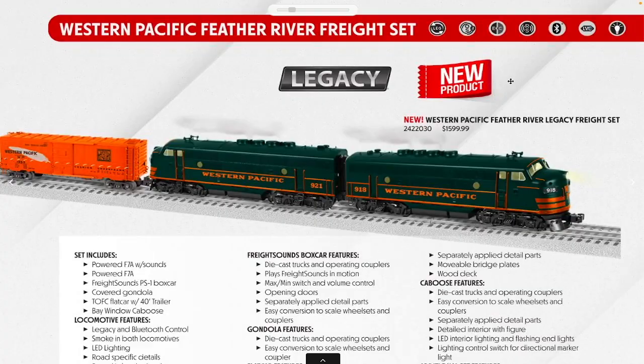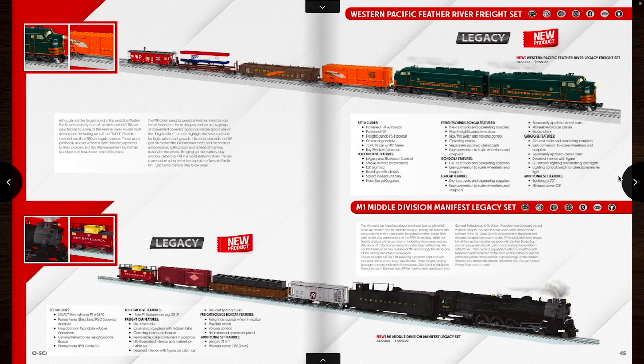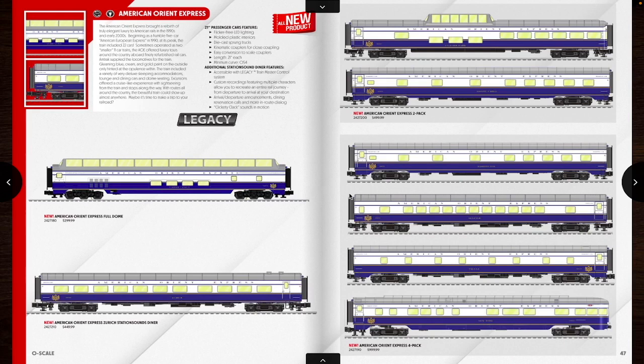And then the F7 set, $1,600. Yeah, sets are a little pricey. If you want to get a set, get the other one if you want an Eastern road.